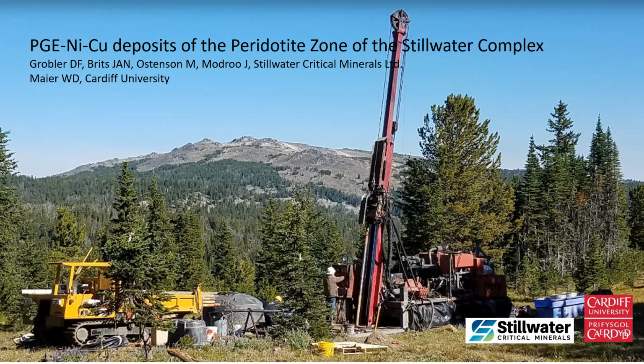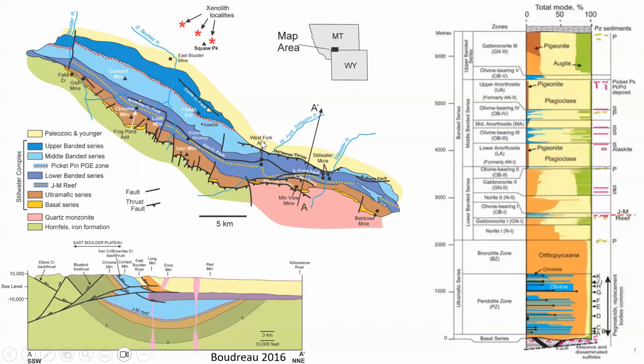So Stillwater Critical Minerals has been exploring the Stillwater complex for about a couple of years now, particularly the peridotite, the ultramafic portion of it that hasn't seen a lot of attention in the past. So we are here looking at the Chrome Mountain, Iron Mountain area, a wonderful part of the world, of course, most beautiful in Montana. Here we are just at the boundary, at the border between Montana and Wyoming.